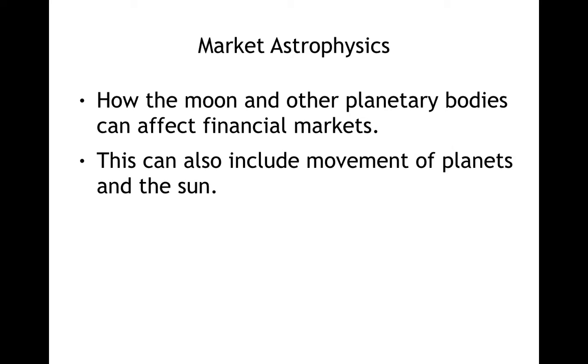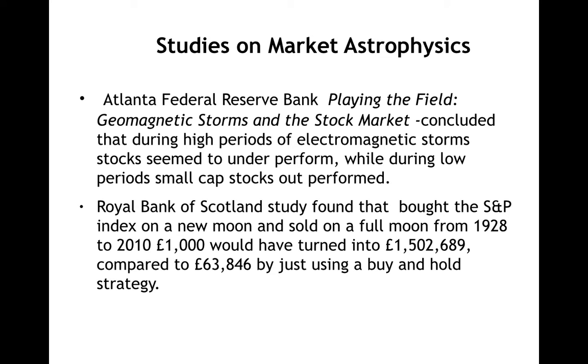I can hear a lot of you probably snickering and laughing. Don't be. I understand being skeptical, but this isn't astrology. This isn't some sort of foo-foo, new age stuff. There have actually been some very serious studies done on market astrophysics.